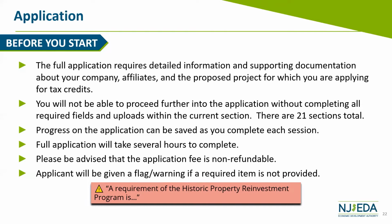The progress on the application can be saved as you complete each section. So with that, you can save wherever you leave off. You can hit save and it will ask for your email, and we will send you a link to the application where you left off. The full application is lengthy and it will take several hours to complete. You should also be advised that, and I think Idita had mentioned this already, the application fee is non-refundable.